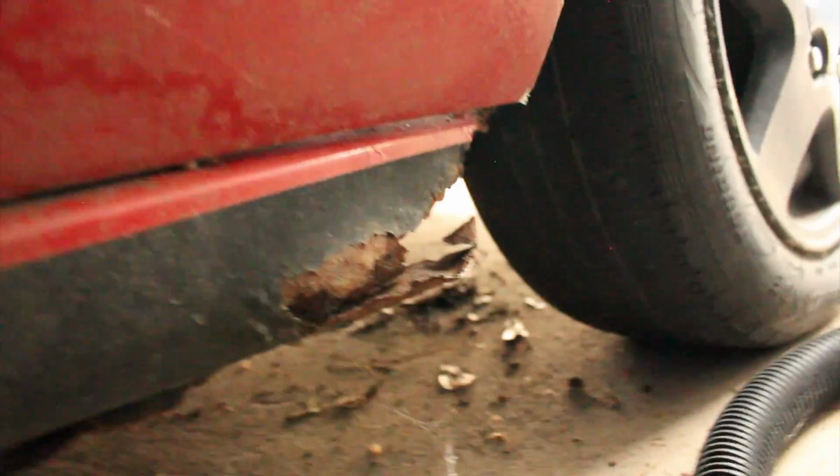So we got that. Hey, it's coming. So we've got some rust on the bottom of the door, and we know that we've got some rust. It's starting to rain, so yeah, we'll catch up later. Just take the button off the bottom. Yeah, we probably do that.